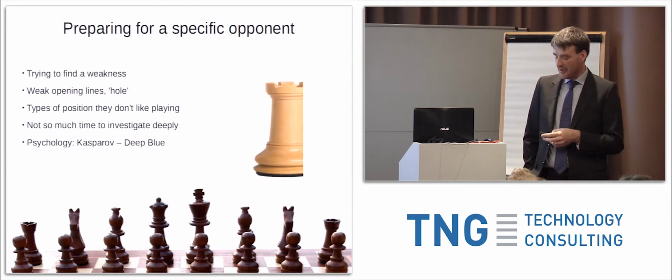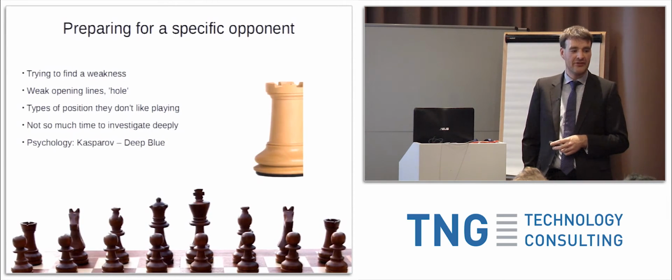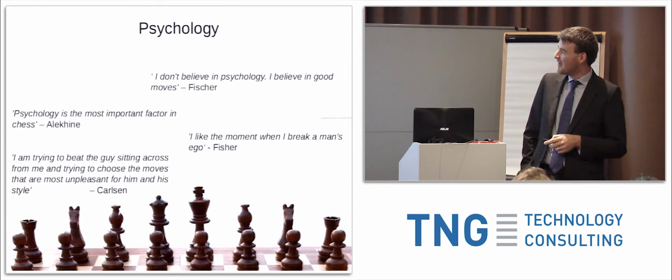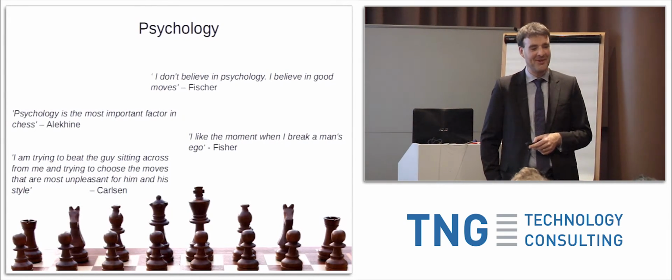Some people, as we'll see in a moment, have said there's no such thing as psychology in chess, but you only need to look at the Kasparov Deep Blue match to see that that's wrong, that psychology does play an important part. For example, Fischer wrote, "I don't believe in psychology, I believe in good moves." But he also wrote, "I like the moment when I break a man's ego," which is surely pure psychology.